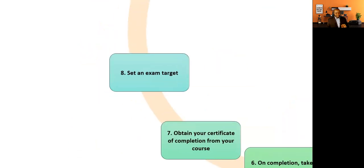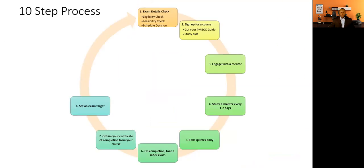Step 8, set an exam target. Going back to your very first decision, at this point, you've now got some more clarity about the exam. It's a perfect time for you to fine-tune your focus. And if you've gone off a little bit, then you might want to push your exam back. But if you have made amazing progress, it might be time to consider moving your exam forward, as many students of mine have done in the past.